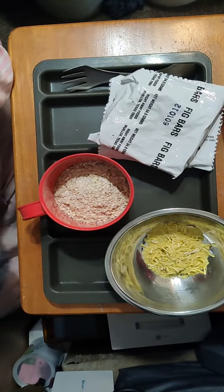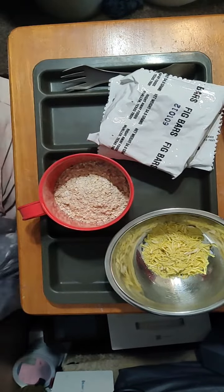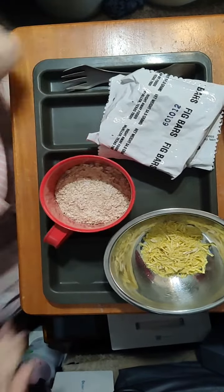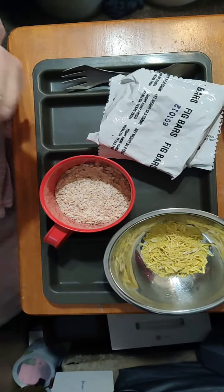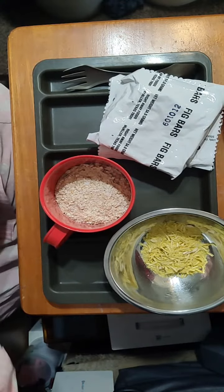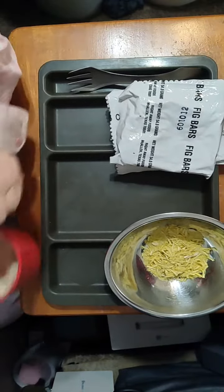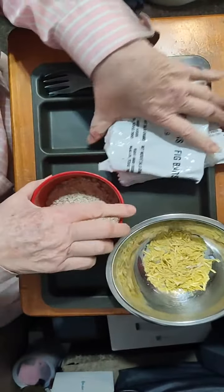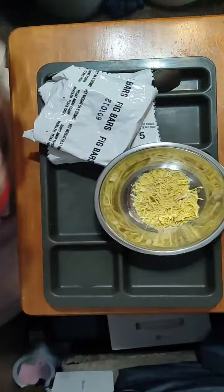I'm just using a Walgreens bag that I have off to the side for my trash. It actually smells pretty darn good. So it's apple and cinnamon oatmeal, and that, again, will be done with hot water. So I'm just setting that off to the side.